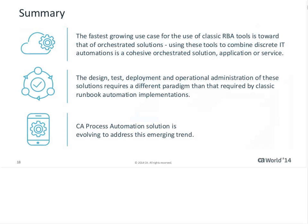So in summary, the fastest growing use case we see for RBA today is really the orchestrated solution scenario. The model of design, test, deployment, and administration of these solutions requires a different paradigm from the classic single super user RBA solution that the technology was originally targeted for, and that's really where we are looking to take the technology going forward to better align with that use case.